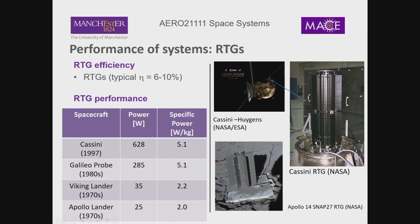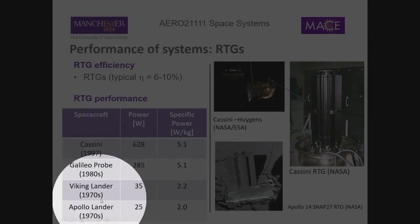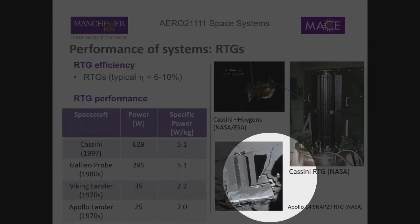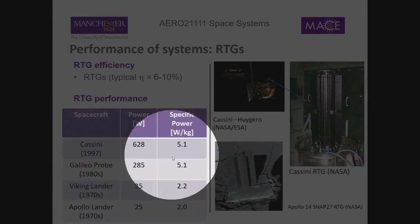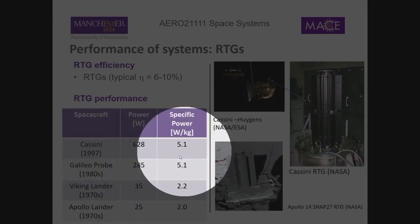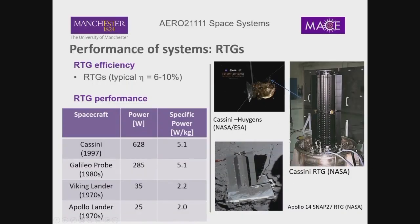So you can see a few spacecraft have used these. The Apollo landers in the 70s, so there's one on the surface of the moon. Cassini, we used one, that's one of the most recent. And the specific power is a little bit higher in the later ones. So they've improved the performance a little bit, up to about 10%. So they're getting a little bit more out of them. But it depends on the mission requirements, as I said. It's not always just a function of what's the maximum you can get from that system. Any questions on that or anything?